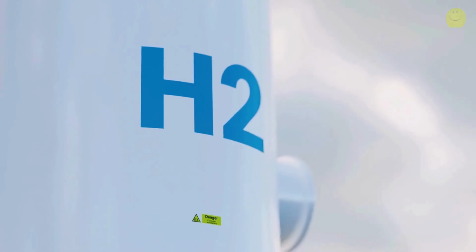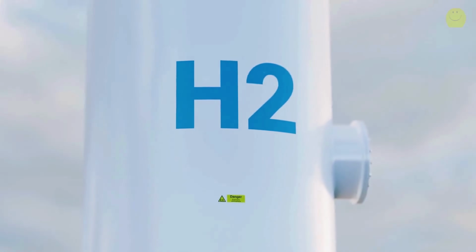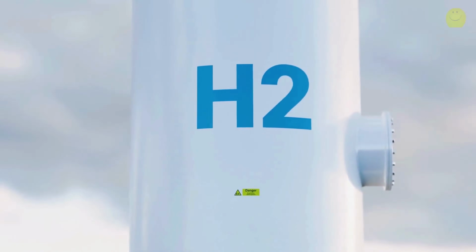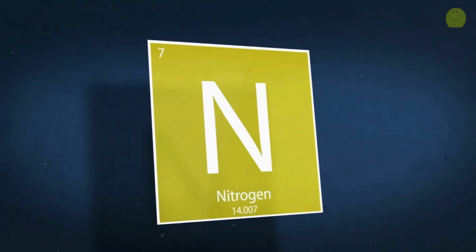Hydrogen, the most abundant element in the universe, comprises over 90% of all atoms and 75% of its total mass. Nitrogen is the most common uncombined element on Earth.